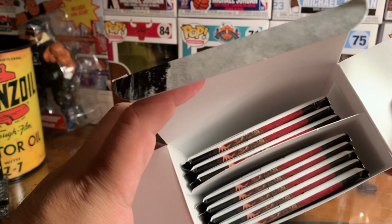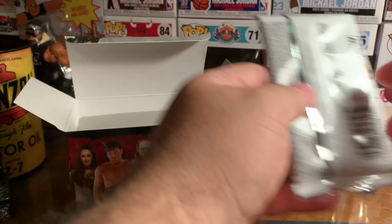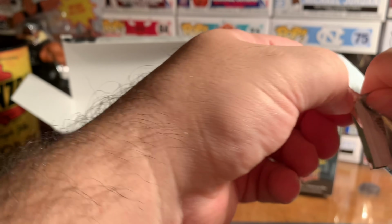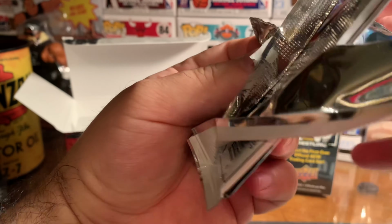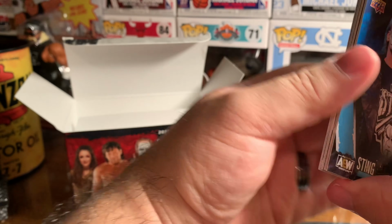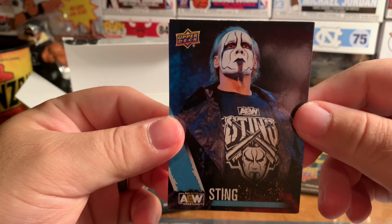All right. So this first pack. Love the smell of a new pack of cards. It's one of my all-time favorite smells. One of those odd things, it's like a new car, but better. All right, first up we have the Icon Sting. As you see, they have different variants. So some will have the blue, some will have gold.